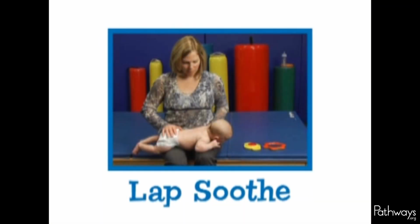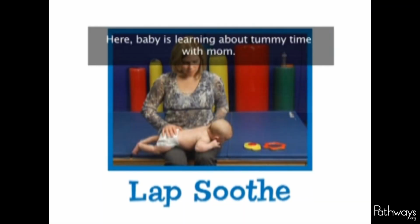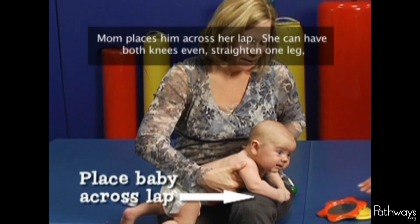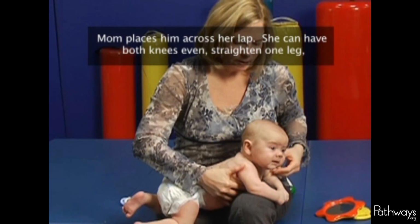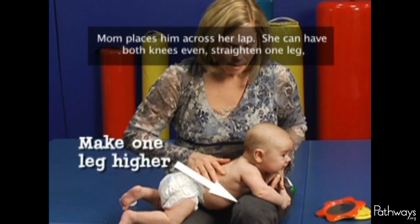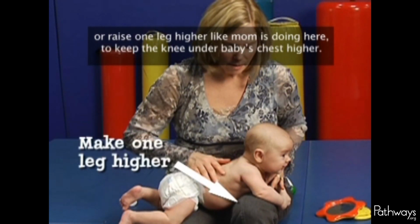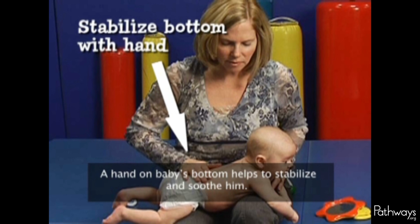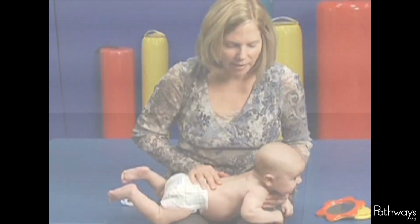Position 3, lap soothe. Here, baby is learning about tummy time with mom. Mom places him across her lap. She can have both knees even, straighten one leg, or raise one leg higher, like mom is doing here, to keep the knee under baby's chest higher. A hand on baby's bottom helps to stabilize and soothe him.